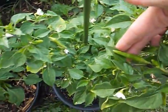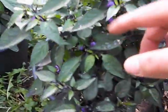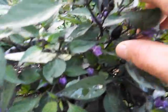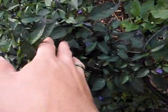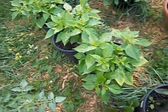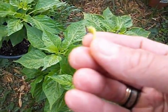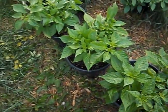And here's the Eximium. Both of those. Peruvian purples, so you can see, are really potting up. And they got a lot of flowers on them. Every pod I get on my Xavery keeps falling off.